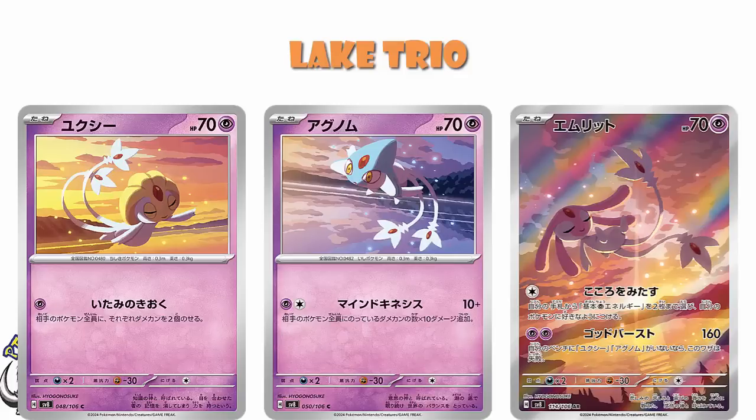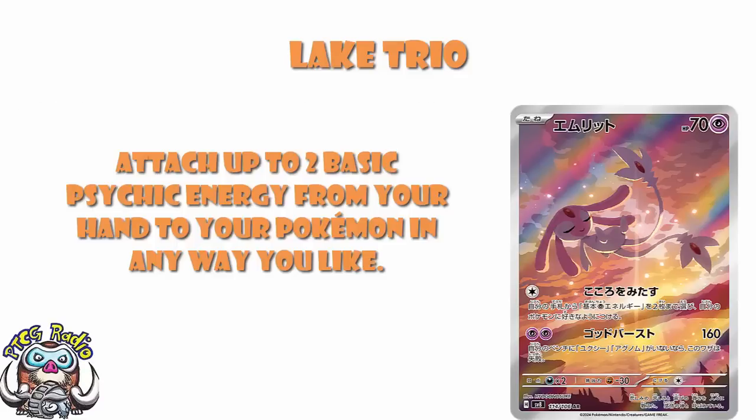What does the Mesprit actually do? Well, we've got two attacks here, and what we've got is a single energy attack, and you get to attach 2 basic Psychic Energy from your hand to your Pokemon in any way that you like. It's fine. The good news here is you're attaching 1 energy to accelerate 2, so you end up ahead on attachments. I am not a fan of attaching 1 energy to accelerate 1 energy. You could have just put that in the other place. Like, why attach the Mesprit to then attach to another Pokemon? Just attach to the other Pokemon. But doing 1 for 2, I can get on board with that. That sounds all right.